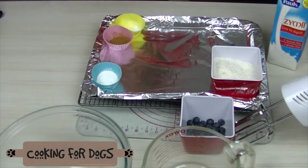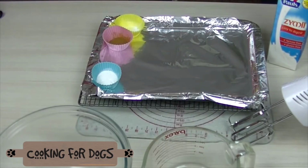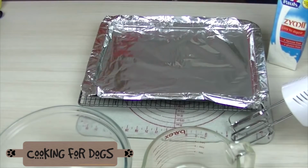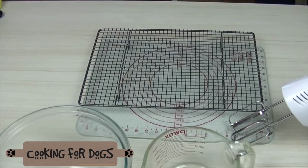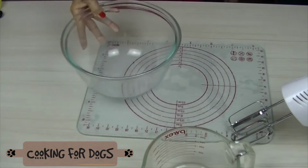Many dogs cannot digest the lactose in normal milk. We use whole wheat flour and of course blueberries, which are a superfood. We have some baking powder, some cinnamon and baking soda. We're using a foil covered oven tray. We have a cake cooler and 2 different sized bowls as well as our electric mixer.